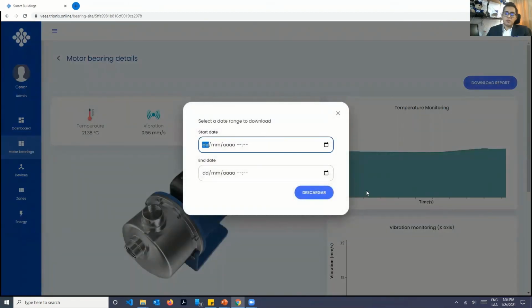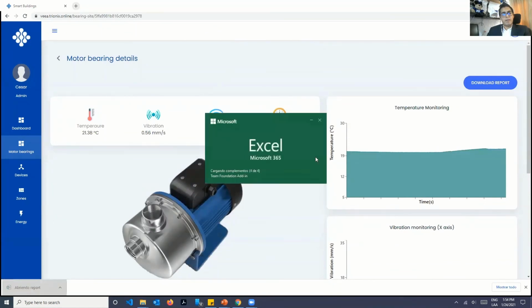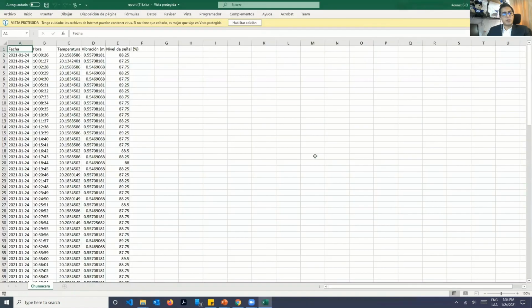Therefore, for example, we wanted to know what happened today between 10 a.m. and 12 p.m. I will download the spreadsheet with the historical data. And here it is. Let me open it. One second. Here we go.